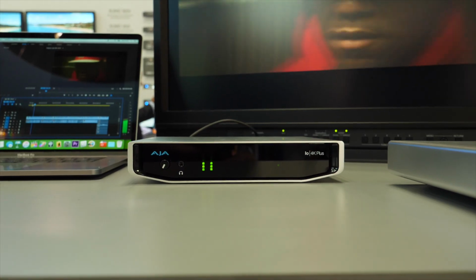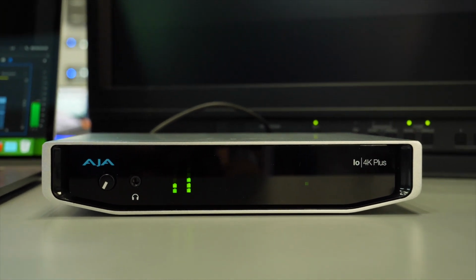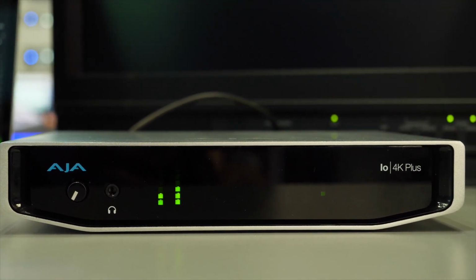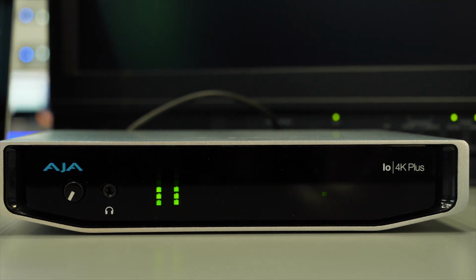So the new I/O 4K Plus is AJA's first Thunderbolt 3 device. This is obviously important if you're working with the new iMacs. You're still going to get a professional iMac by the end of this year. Any of the Retina MacBooks, of course, the wonderful HP machines that are out there with Thunderbolt 3. And the idea is to give you as much power as possible and to deal with all the growing workflows that are now part of your daily work life.